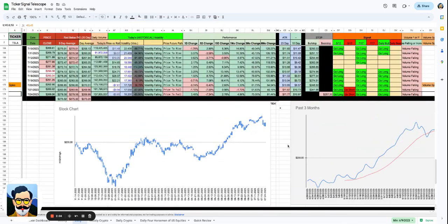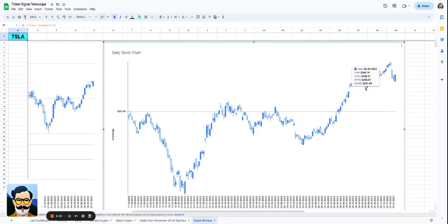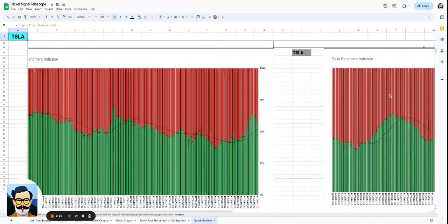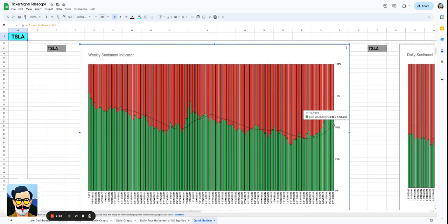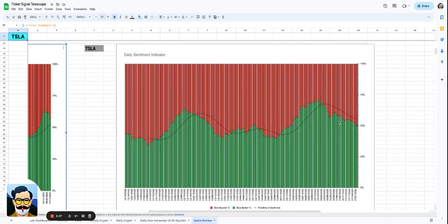Now, when I look at this chart, I'm not super convinced that we're going to see worse days ahead. I do think I would feel comfortable if I was just using levels as general support, like a 240, 250 level. If it broke that, I'd probably want to really review my position. But right now, I see a possible opportunity here in Tesla. Now, you do expect that it's going to mean revert a little bit because we're coming off of a pretty high here, especially in the longer term, like the weekly sentiment indicator.